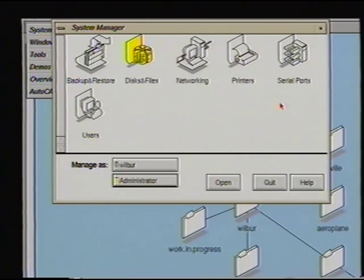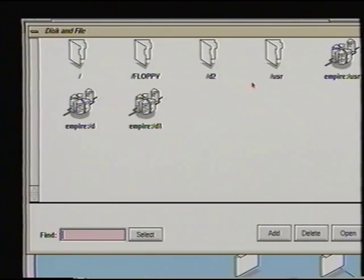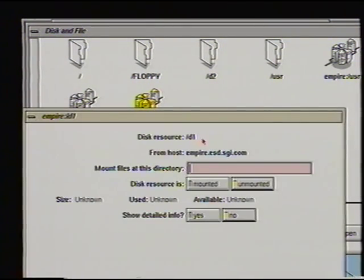For example, let's say you're out of disk space in your machine. Double-click on disks and files. And here, for example, I've said I want to add the files, or some of the files, from a machine called Empire. So I go into D1, and it says what I'd like to do.